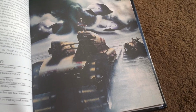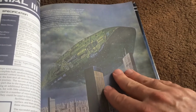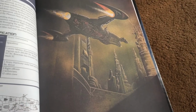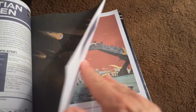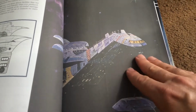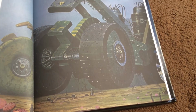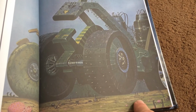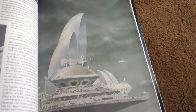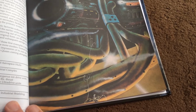There's like a tank and a freighter. This is an Earth freighter. And an Earth, basically it's like a space tugboat. We're getting into civilian ships now. Look at the wheels and the people down there. Gives you a sense of scale. This is the Miami Spaceport, an industrial complex. See the little person.